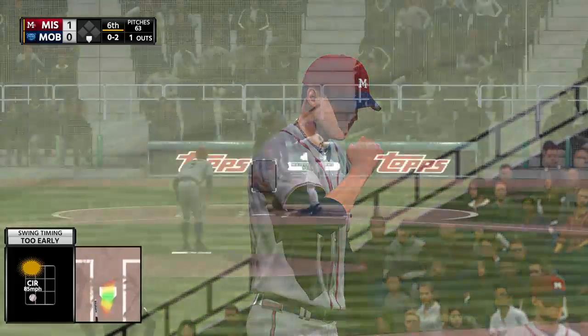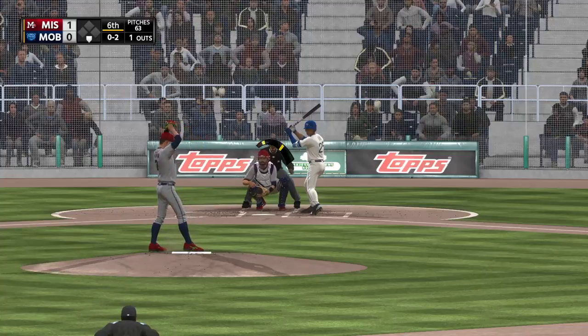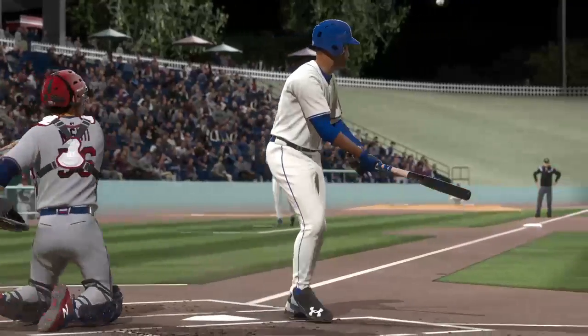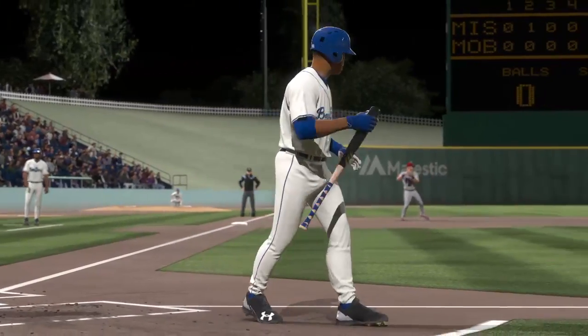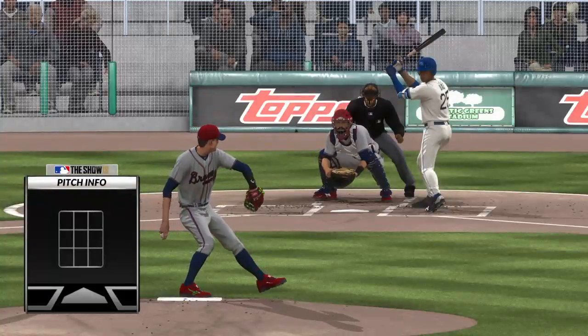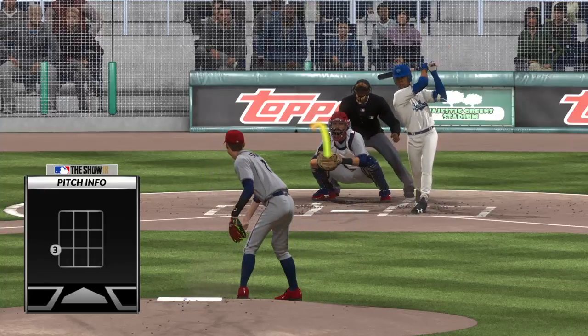I gotta say, his command of the corners in this start has been pretty exceptional. He's mixed east and west really well, and it's a big reason why he's had success. Struck him out and make it 14 punch-outs now in the game. Matt, just about everything he's doing is working. All of his pitches, great command, great location, and the big key, with 2 strikes, he's attacking the zone.